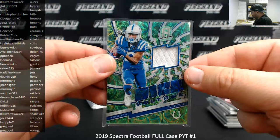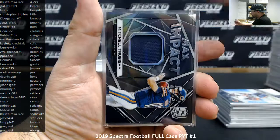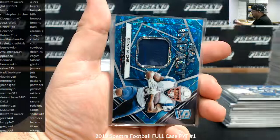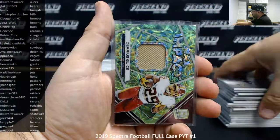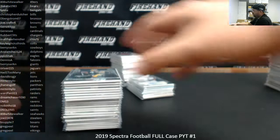And T.Y. Hilton. High voltage orange, number to 10, Tariq Cohen. High voltage marble, number to 4, Adrian Peterson. Max Impact to 199, Mitchell Trubisky. Action Jackson, blue to 99: Marcus Mariota, Sony Michel, Jordan Reed. Action Jackson neon green, number to 50: Darius Guice, Antonio Gates. Again, I'm sorry, greens are at 25, and some 50 and others. I wish they'd be all the same all the way across. I always forget which one's which.